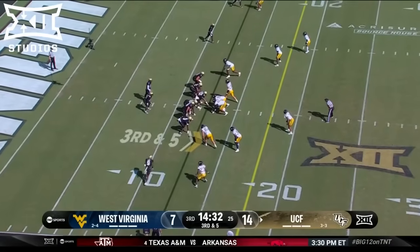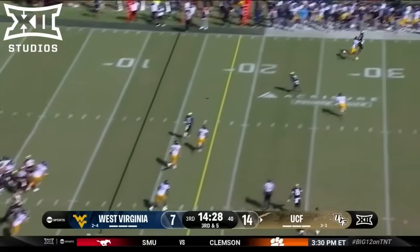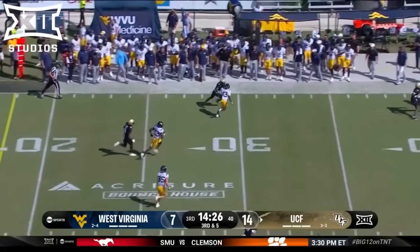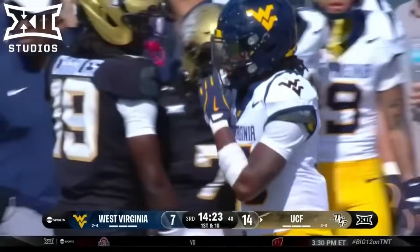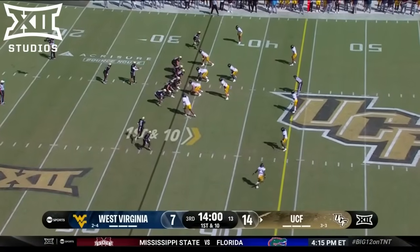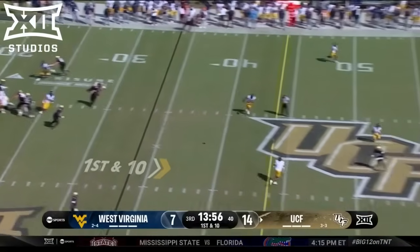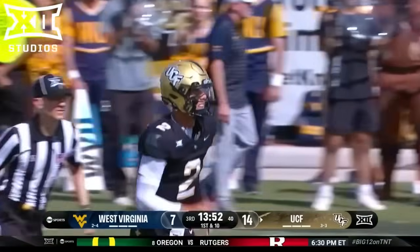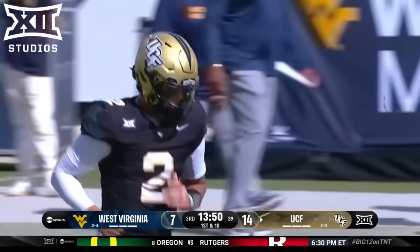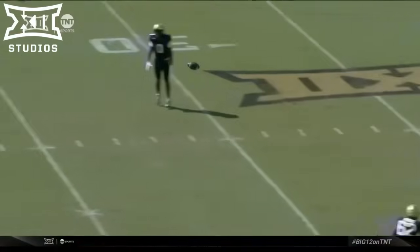UCF is bogged down offensively. DJ Black to his right in motion, sits in the pocket, spins one, complete. New set of downs in the arms of Dwayne Thomas. Black the motion man once more. At the mesh point, back to pass. Wears a hit as he delivers. Oh, what a throw. Taven Jackson with some grit. And 19 yards to number 19, Wade and Charles.